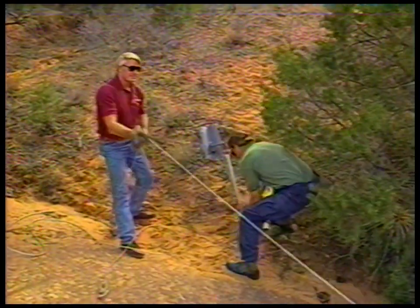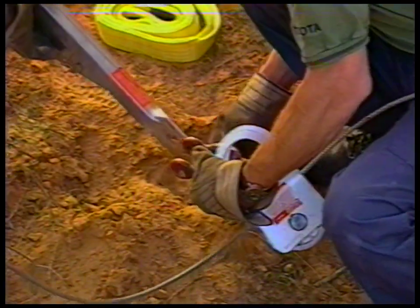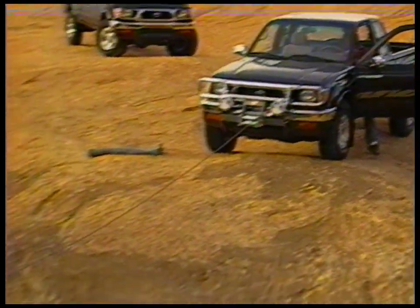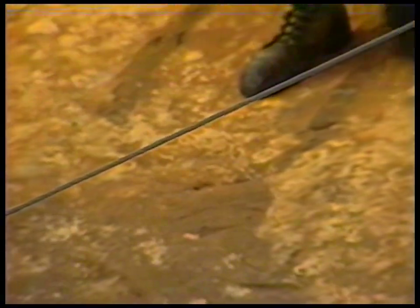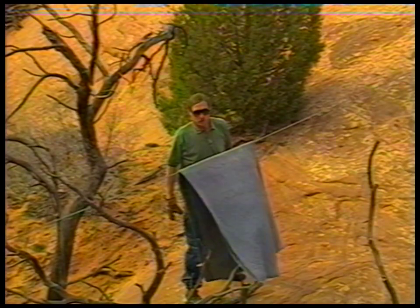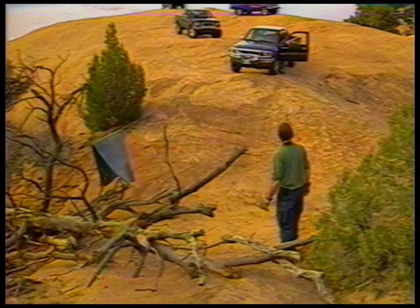There we go. We'll hook this pulley block. I'm glad this pulley is rated twice the weight of any of the winches that we're going to be using today. Okay, just take it up a little bit. What I'll do is drape this blanket over this cable, just in case the cable does break or one of the connection points lets loose. It'll absorb the kinetic energy of the cable. All set, Ivan? All right, go ahead.